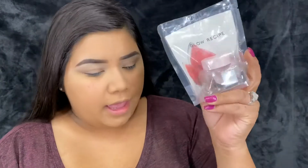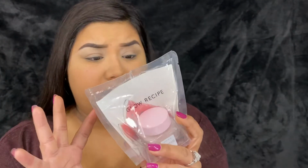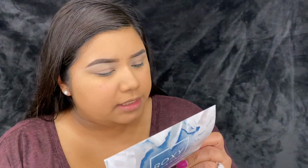Okay, so the next thing in the box is by Glow Recipe, and this is their Watermelon Glow Sleeping Mask. First of all, watermelon is probably one of my favorite scents. I love sleeping masks. I just love masks in general. So let's see. Oh my god, it does smell like watermelons. It's so fresh and so clean. Oh, I love it. So it is more of a gel texture, and this retails for $22.